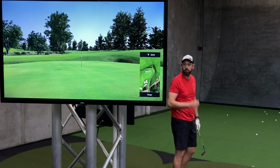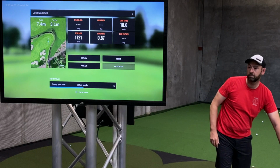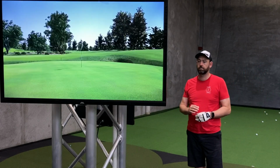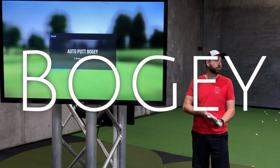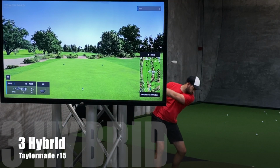So we're through a few holes now. I've actually even lost track myself. I think that's the 3rd hole, and that was a bogey. So I think I've had a par, a double, and then a bogey. And this is, no, there's number 5. I've missed a hole somewhere.